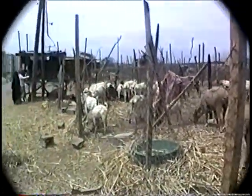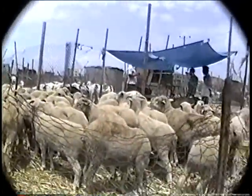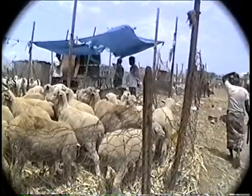And this is just one pen after another of sheep and goats and cattle.